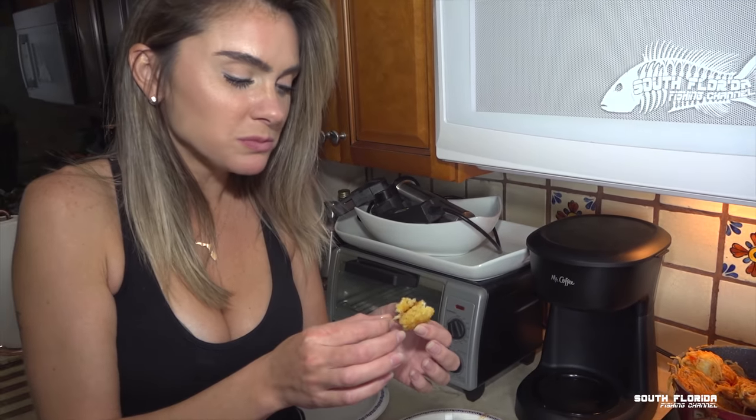Yeah, it tastes good. Tastes like some good fried fish. You really can't go wrong frying fish. I feel like you could fry a squirrel and it tastes good. Actually, fried squirrel's pretty good. Oh my god, I had a feeling you were gonna say that. I was like, I don't know how else you'd eat squirrel.